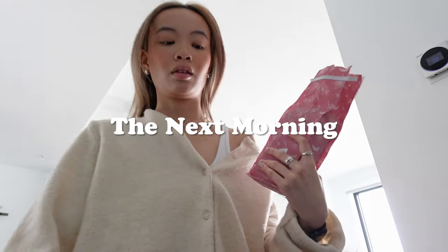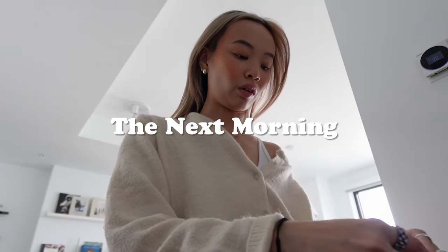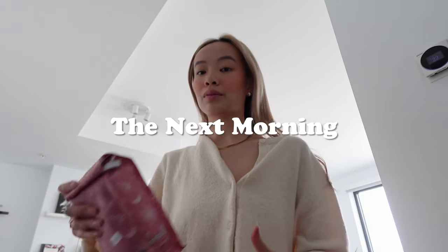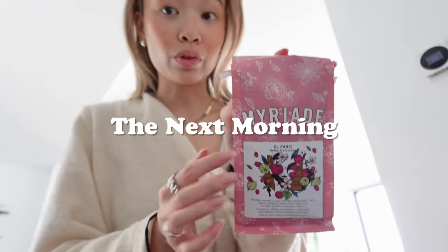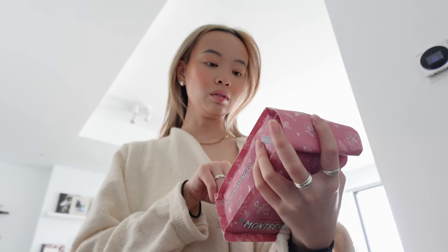Morning guys. I decided I can't survive without coffee before 1 p.m. So, I got some coffee beans this weekend, remember? So I'm opening the El Faro Colombia. It's cranberry, cherry, gooseberry, and chocolate, and we're gonna probably use these beans for the housewarming as well.